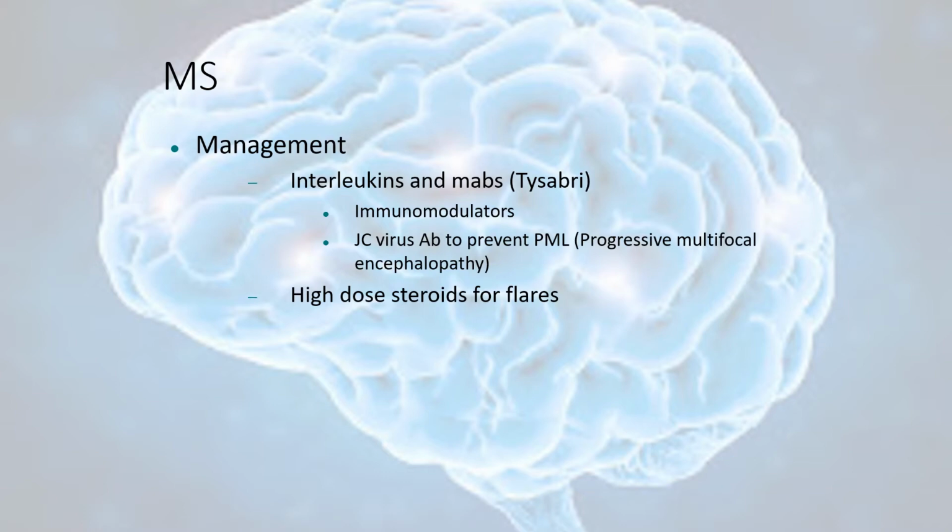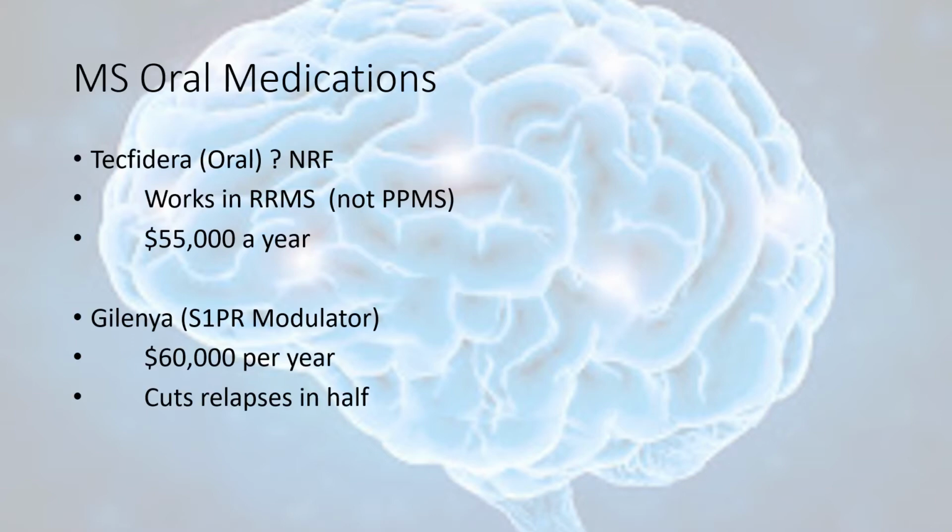Other medications we use for MS affect other immunomodulators. The NRF2 modulator is something that Tecfidera affects. These are very expensive medications. It works in relapsing remitting MS, but not primary progressive. As noted, it is expensive. The Gilenya is another one that's very expensive, and it does cut the relapses down.